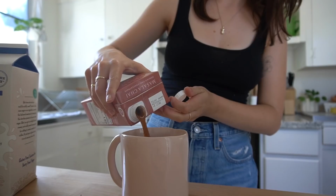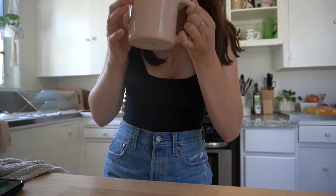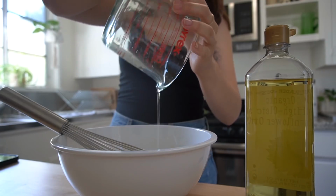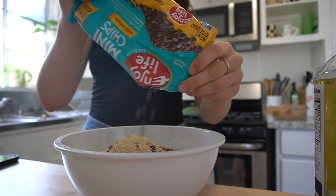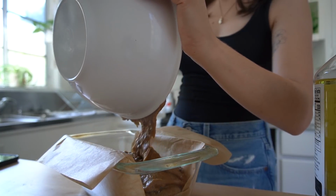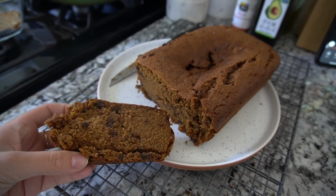I'm not gonna lie. Then, of course, I made another oat milk chai latte, recipe on my TikTok, and because it's October, I had to make some pumpkin bread. This is the Trader Joe's gluten-free pumpkin bread mix. It's super easy. I always add chocolate chips, which was absolutely necessary in my opinion, and it came out great, super moist. I ate this throughout the whole week.